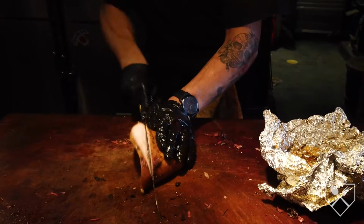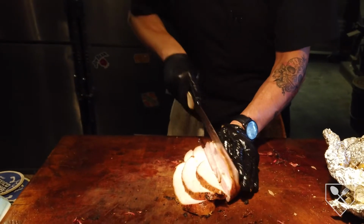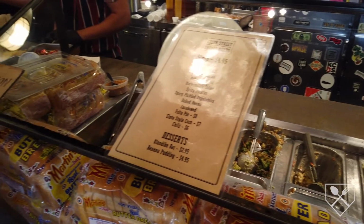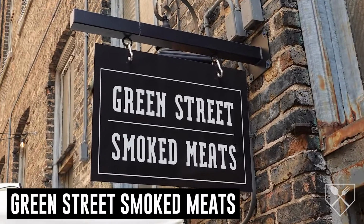I mean, it's kind of like watching an artist paint a masterpiece. Look at that turkey. And then you order your sides right there. It's just like how it is in Texas. My friends, this is Green Street Smoked Meats.